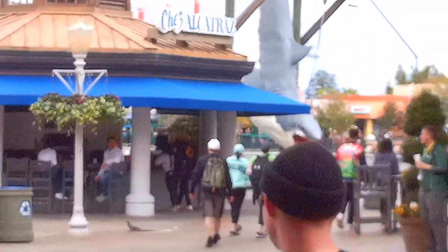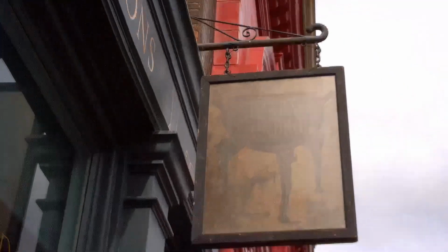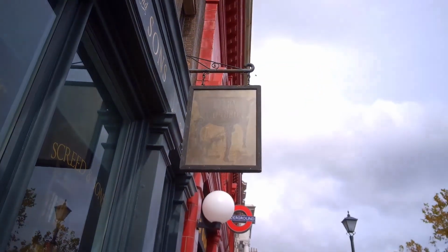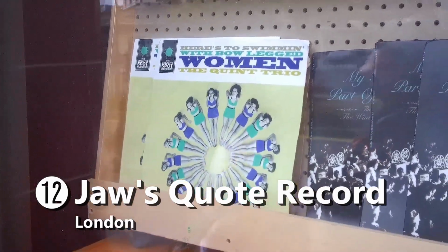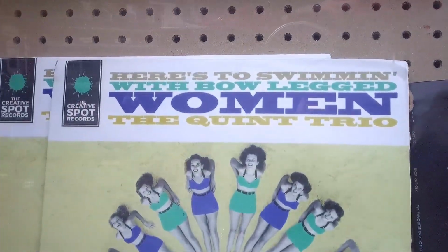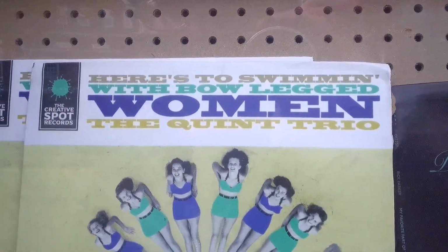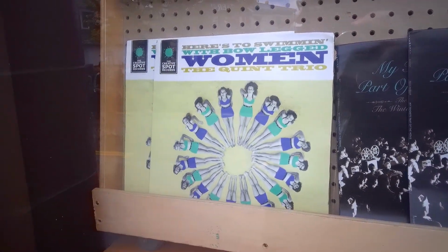Now, speaking of Jaws, if you head out of Diagon Alley into the London area of the park, there is another Jaws Easter egg in the record store window. One of the records is named after a quote from the movie, "Here's to swimming with bow-legged women," which rhymes, I just realized. Nice. The Quint Trio. I wonder if that's also a reference.